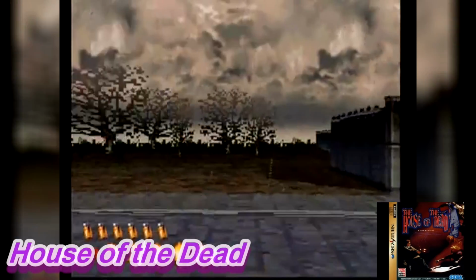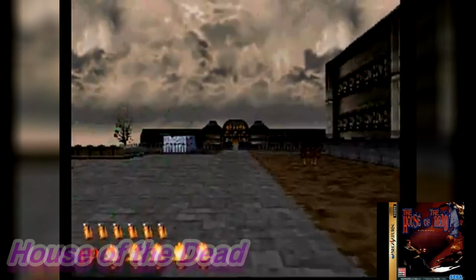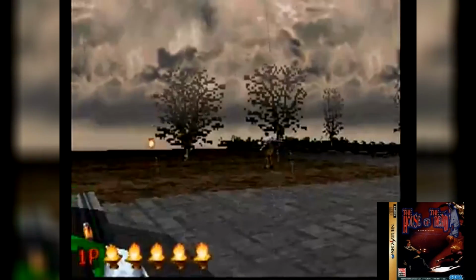Now, when you're talking about House of the Dead, you immediately know, if you know anything about Saturn collecting, it is super expensive. A complete in-box copy is like 150 bucks plus. So you might be saying to yourself, this isn't an affordable game, why are you talking about it? The game released in Japan though, and the Japanese version is dirt cheap. The Japanese version of this game is only about $20 to $25, and you're getting a top-notch arcade light gun shooter.